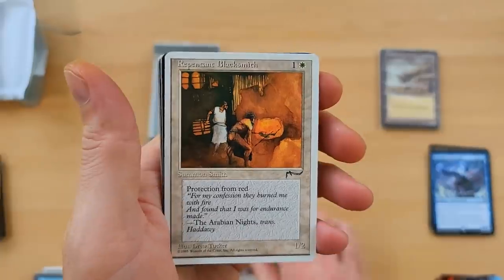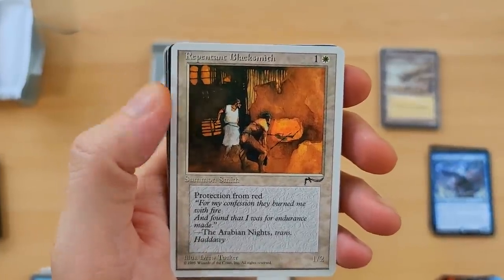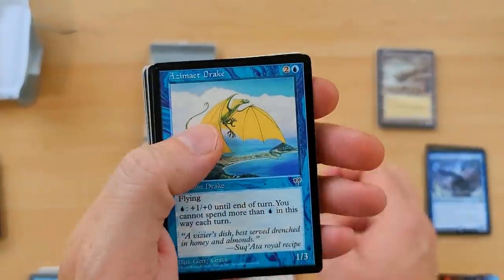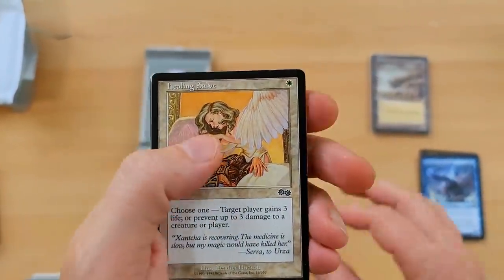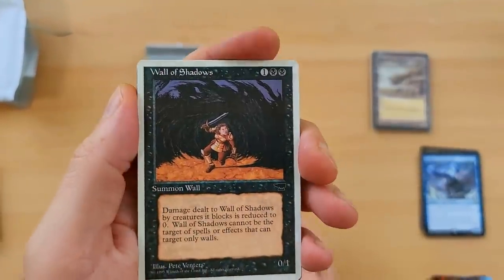Sure. Repentant Blacksmith. We are pulling crap now. Azamat Drake. I was happier with the first one we did with the rares and stuff. That was kind of fun. Wall of Shadows.